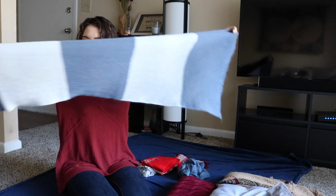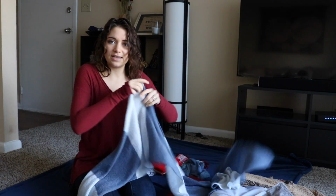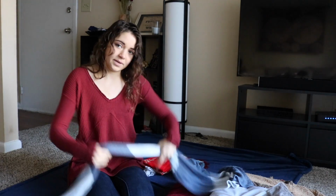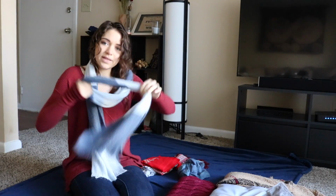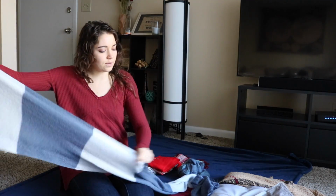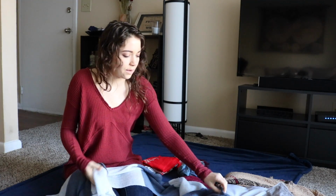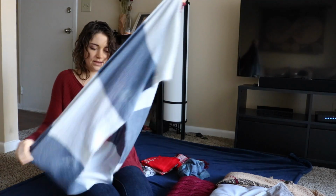This one right here, which is sort of like that last one in terms of color, isn't that different, but it's a lot longer, and it's also thinner. I haven't really worn this one a lot. I think we'll go ahead and donate this one. It's super soft, but I can't actually remember the last time I wore it. Yeah, we can go ahead and donate this one, I think.